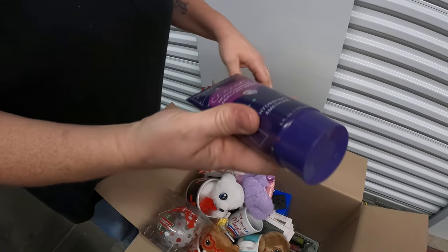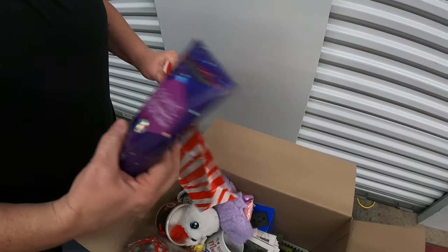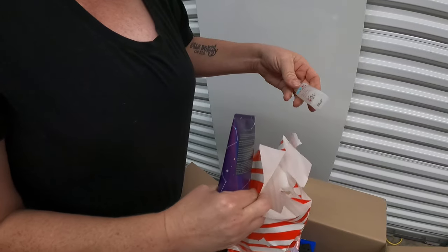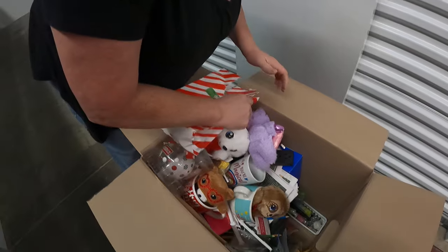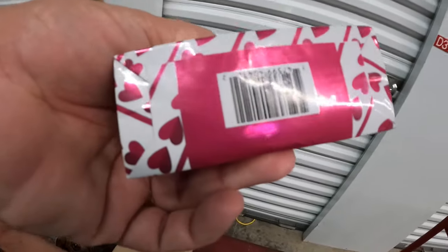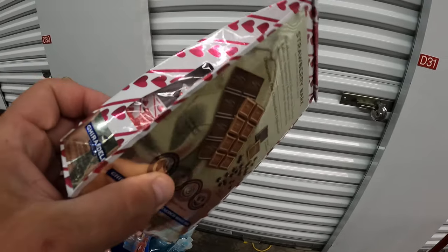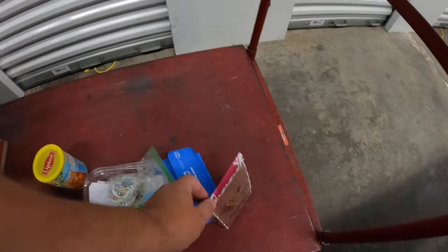Hydrating amethyst peel-off mask, okay. Something else is in there. Cherry blossom. That's fun. And then, you guys, oh, strawberry bark chocolate. We were told chocolate doesn't actually go bad. Let's see when that expired. I don't see an expiration date right offhand. Oh, there it is. I don't know how to read that. It's a Julian date. Oh no, I just dropped the cup.